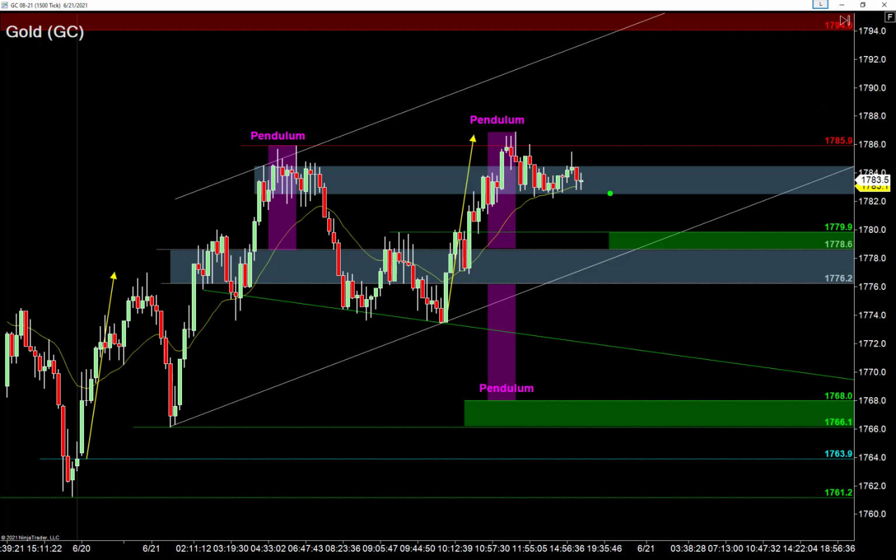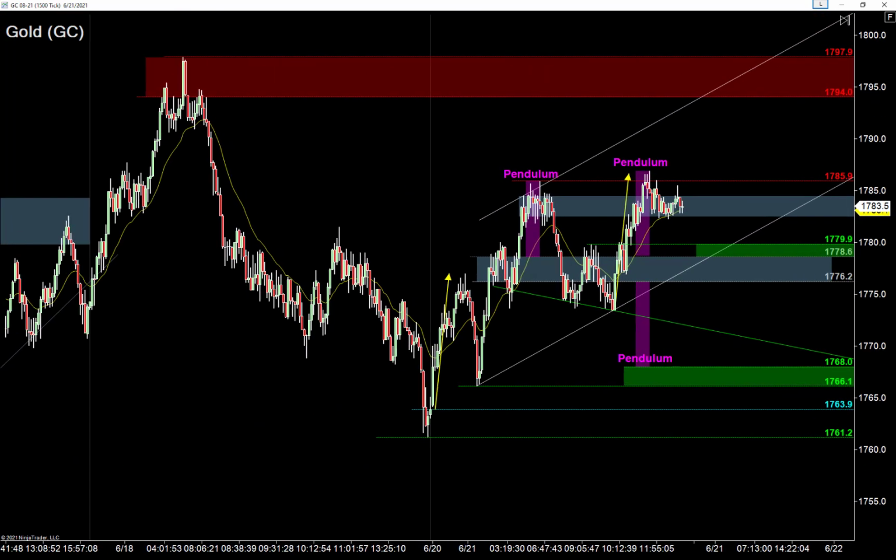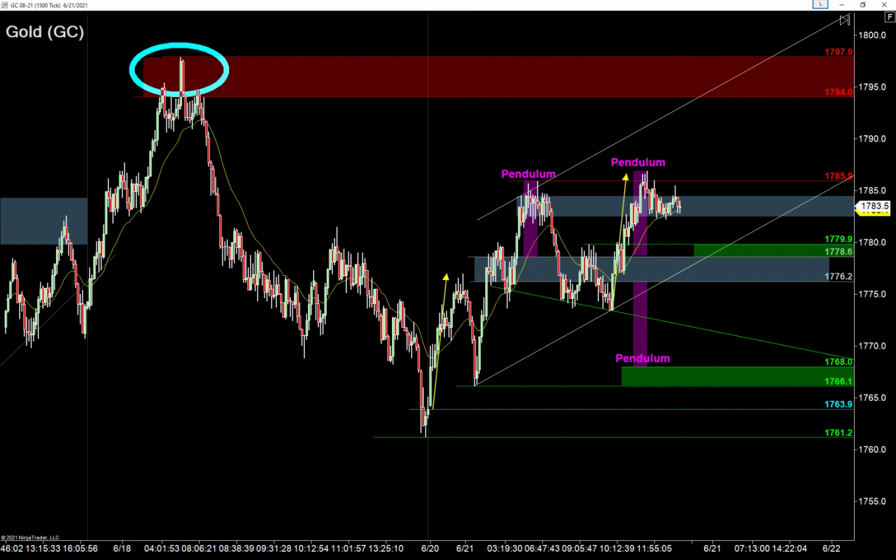So again, deep pullback. We're not trying to sell down here, right? Not trying to sell down here. I want to see one, two, and we'll try to buy it right back up again. That's another one here, right? I can buy. Now, another buying opportunity would be a breakout, right? Going higher here. Let's not forget though where we are, right? We're just a little bit underneath some major lows.